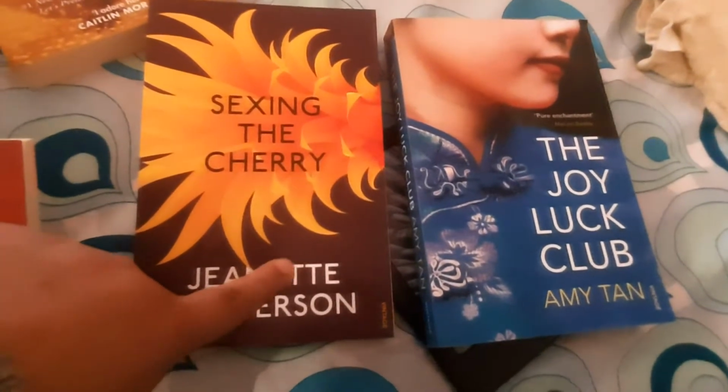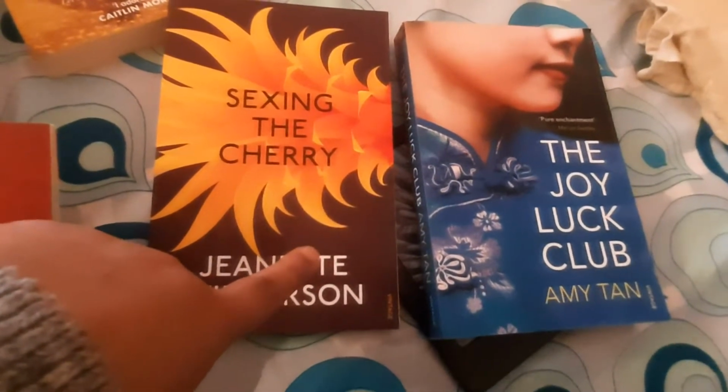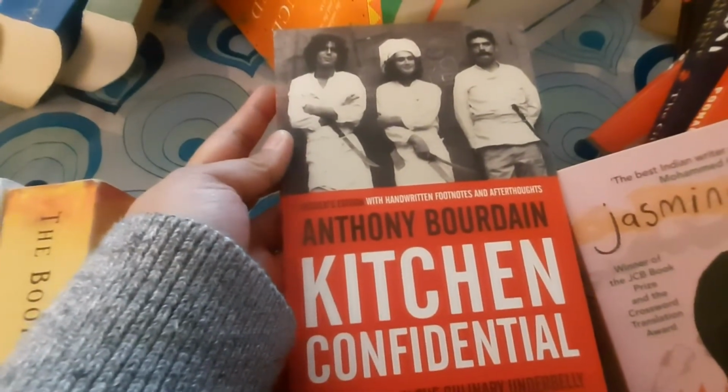This is not read. This is a reread. I'm very interested in reading this. Bought it purely on the name. No idea what it's about. Next, we have a book about food. And for that, I have Kitchen Confidential by Anthony Bourdain.